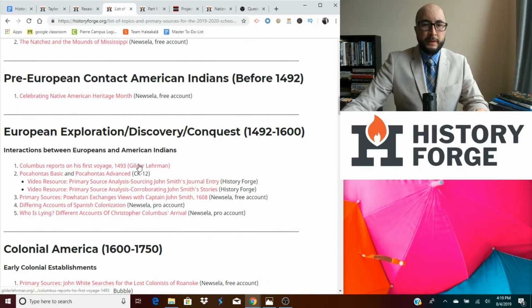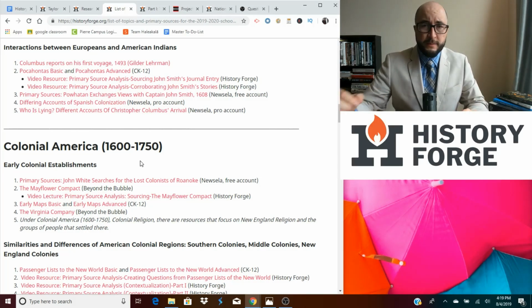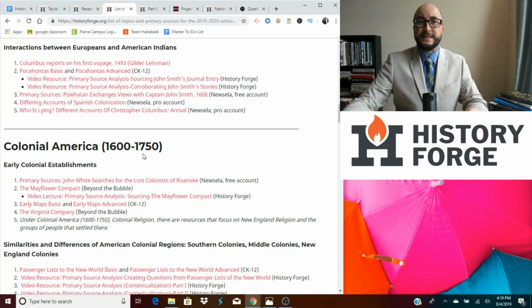So the big thing that we like to do on History Forge is organize these primary sources because we like to teach from them. Teaching with primary sources is an extremely valuable thing you can be doing with your students. It's going to help them start thinking like an historian.